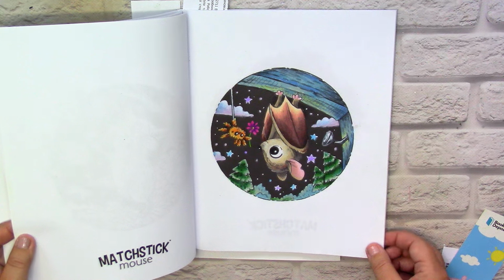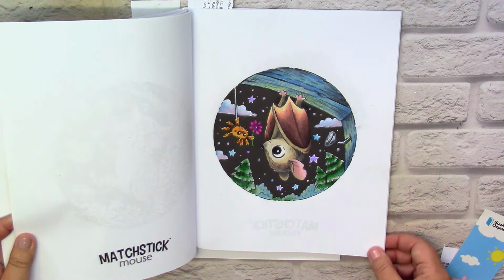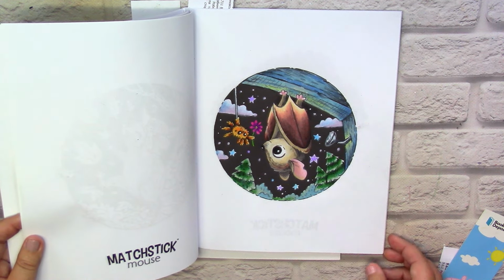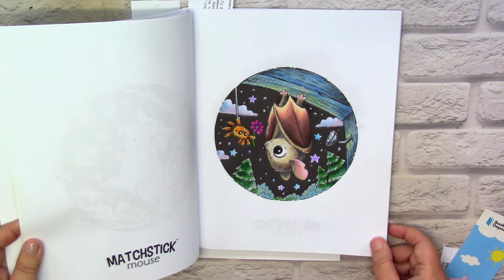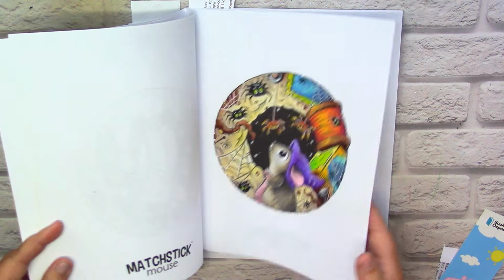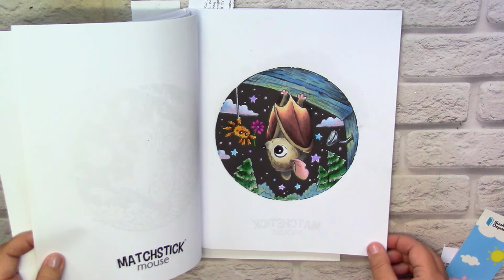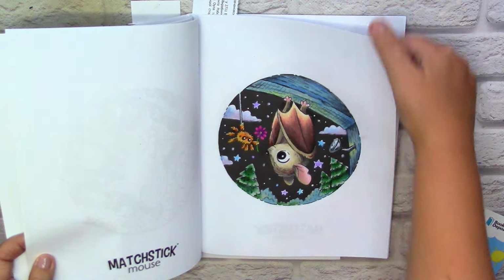Next one, I called it The First Date, because it really has this sweet subject, this lovely flower from the spider, and I do love the cute mouse here. I tried to color it in a slightly different color compared to my regular Matchstick Mouse, so it was fun to color wings. Here everything is with Prismacolors.